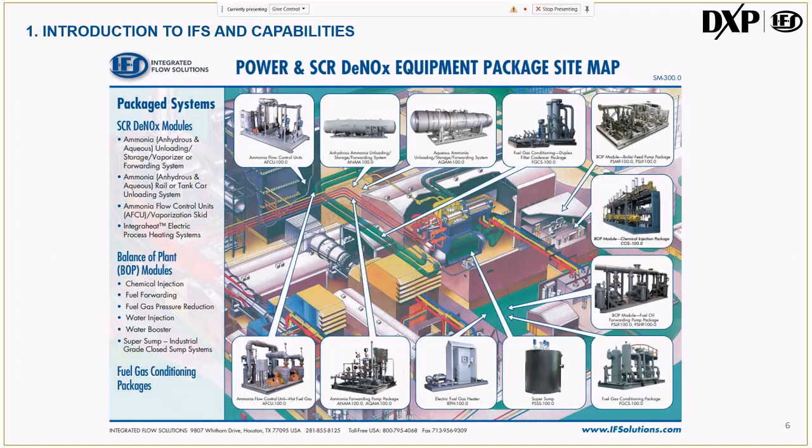In addition to ammonia handling packages that we specialize in the power plant, the ammonia packages are the unloading, the storage, which are these two storage tanks. This is an anhydrous ammonia storage, high pressure, aqueous ammonia storage, low pressure, both in carbon and stainless steel, and ammonia flow control skids. We also offer other packages for the power business, which include fuel handling, both gas and liquid fuel handling, chemical injection, and water packages for boiler feed water.